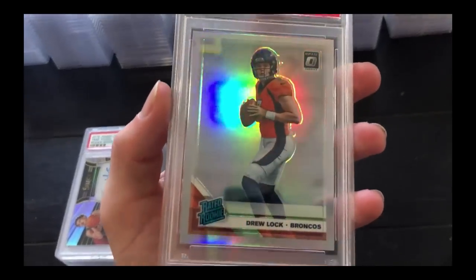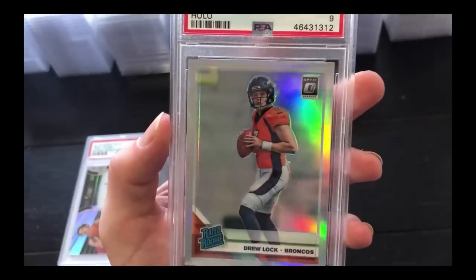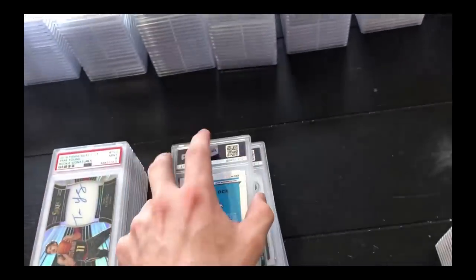Drew Lock, that one's way off-centered. I don't know why I bought that card, but it's way off-centered and it came back a 9, so I'm okay with that.